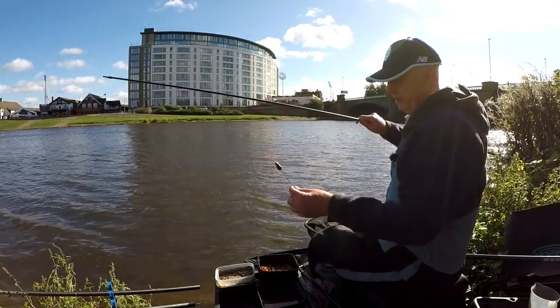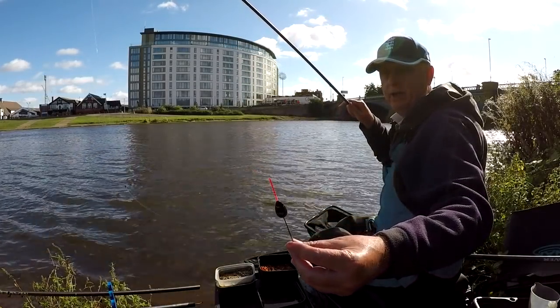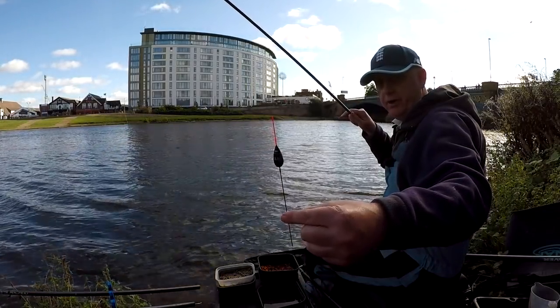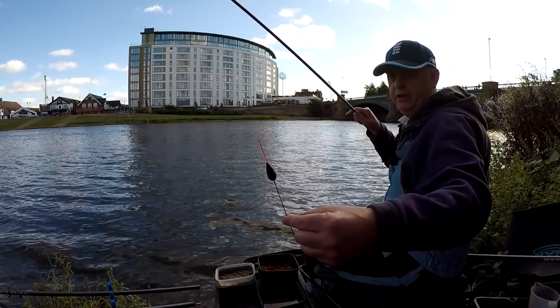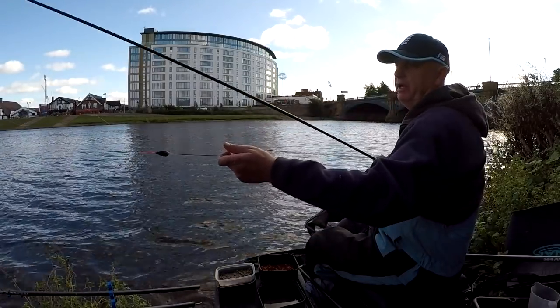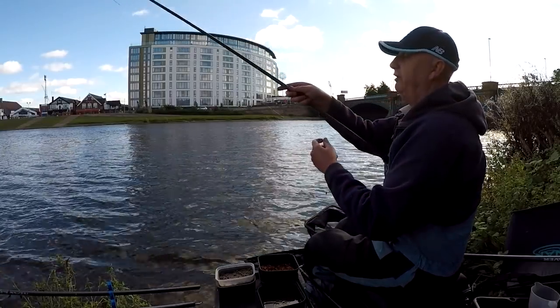Well, have a quick look at the rig then. It's quite a heavy float, about 2 gram, and that's a Mark Pollard Fox MP9 float. Don't use them very often, but for olivet fishing on the river, 8, 9, 10 foot deep, that's about perfect for it. The main line is 3.5 pounds, and then we go down to the olivet.